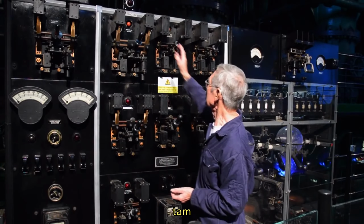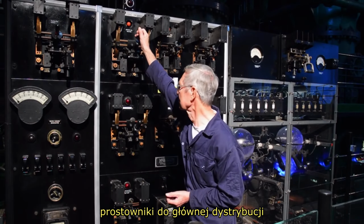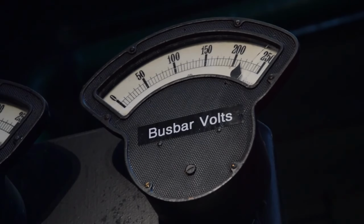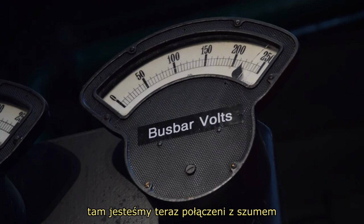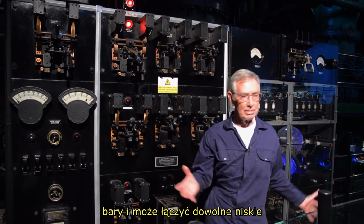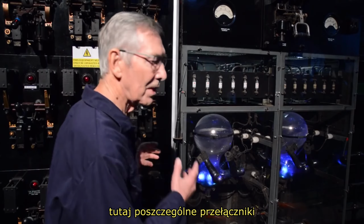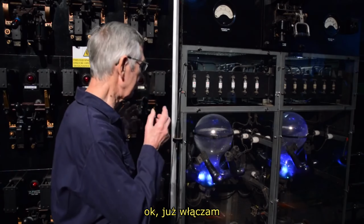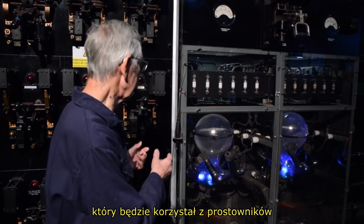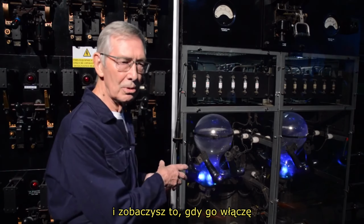I shall now switch the mercury arc rectifiers onto the main distribution bus bars. There, we're now connected to the bus bars and can connect any of the loads around the building using the individual switches here. Okay, I'm now going to switch on some power which will use the rectifiers, and you'll see that as I switch it on, the glow in the bulb will become brighter.